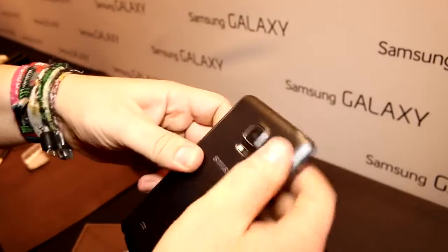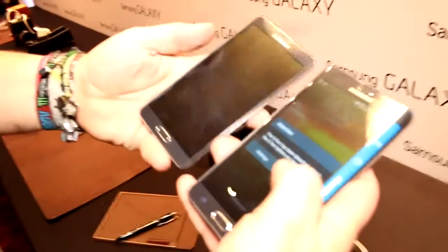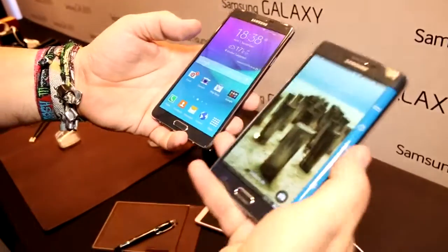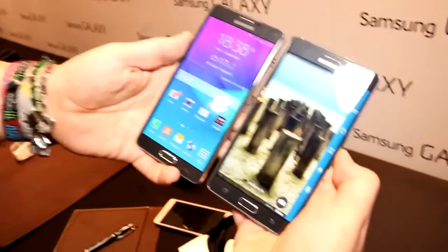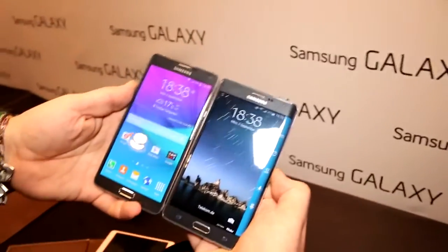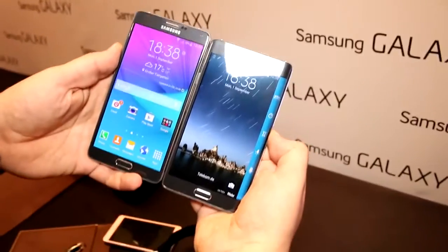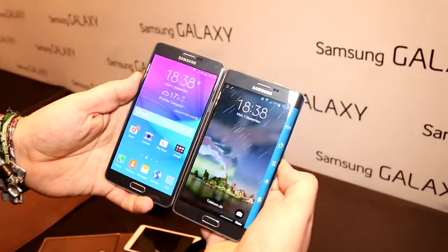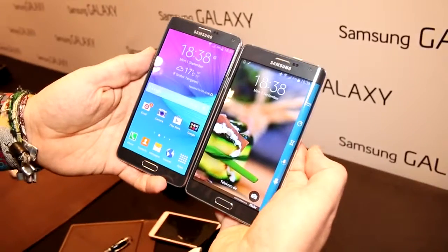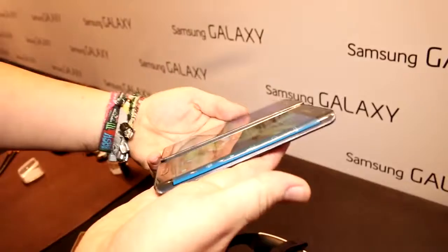Let me just quickly pull out a standard Note 4 so I can give you a quick comparison. Again, warning me about my unlocking the device. And let's just switch back here. And as you can see, they pretty much look the same, same size screen, same specs pretty much. The only difference is, or actually there's a bit of a difference in screen size, but the diagonal is both 5.7 inches, so it seems like the panel on the Note Edge is a bit wider than on the standard Note right here. But other than that, they're pretty much the same.